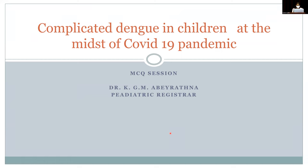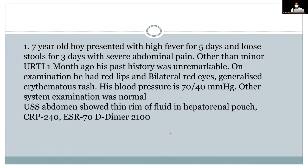So the first question is, a 7-year-old boy presented with high fever for 5 days and loose stools for 3 days with severe abdominal pain. Other than a minor upper respiratory tract infection 1 month ago, his past history was unremarkable. On examination, he had red lips and bilateral red eyes, generalized erythematous rash. His blood pressure is 70 over 40. Other system examination was normal.